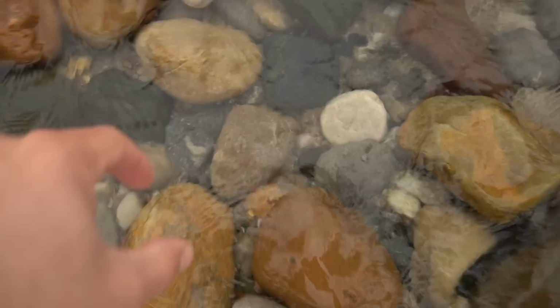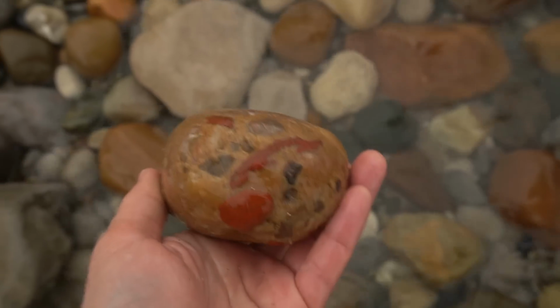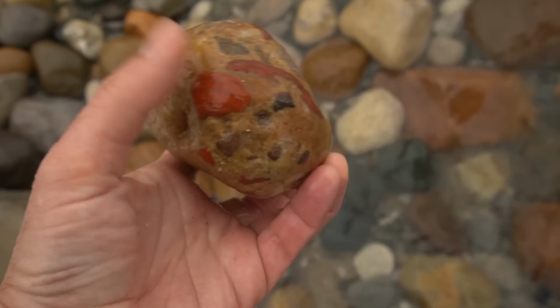Are you retrieving or am I? I think I might. We'll see. It might turn out to be bigger than I think it is. Oh no. Oh, it's good on that side, but the other side's not great. But that little, oh, that's pretty. It's a pretty jasper chunk. Awesome. I love that end.